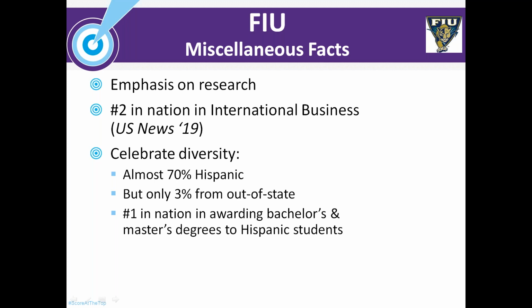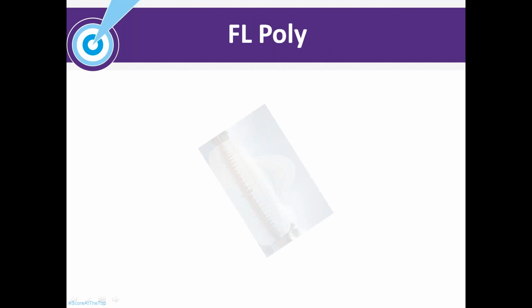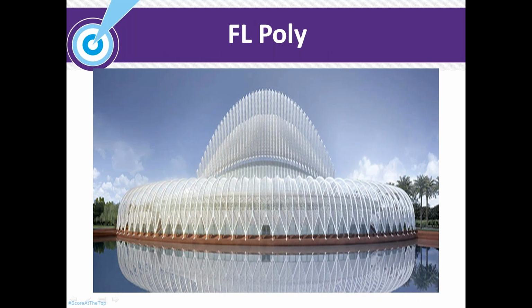And this is a school that is incredibly diverse. It is almost 70% Hispanic. And my understanding is that it awards more bachelor's and master's degrees to Hispanic students than any other college in the country. Oh, that one says what? There's only 3% from out of state there. So this is a super cool place as we move into Florida Poly.